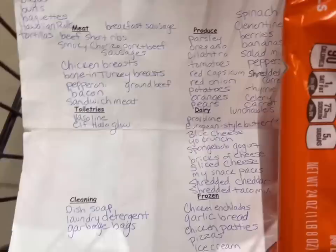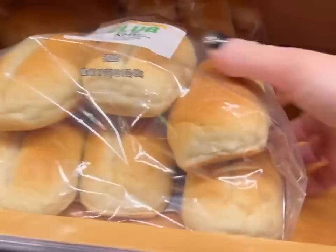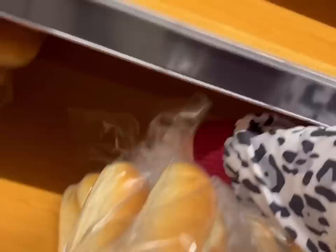Ground beef, but I actually have some at home. I still have pepperoni. Okay. Oh, baguette. Which ones do I want? There we go. This is for around the world night to go with the smoked sausage.